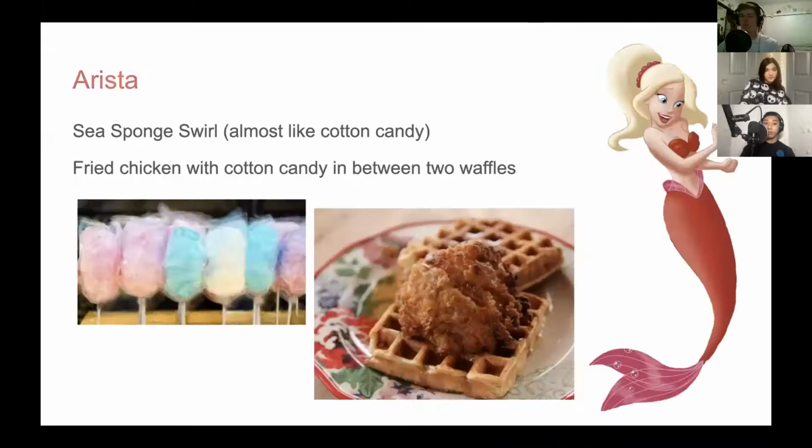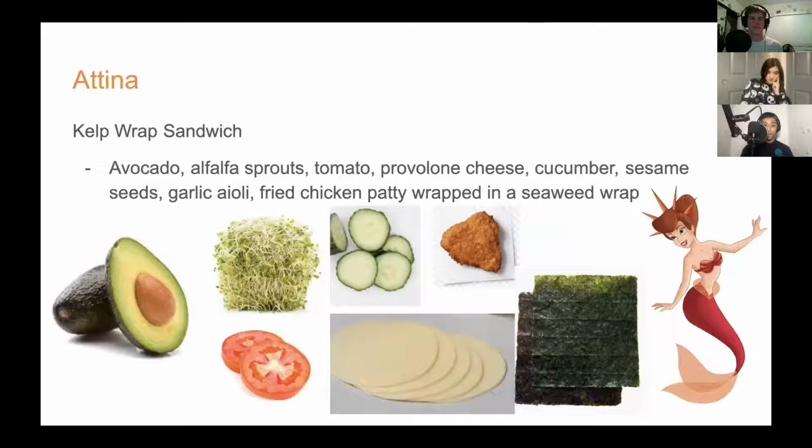So next up, we have Arista. And her favorite food is sea sponge swirl, which is described as cotton candy. So I chose to do fried chicken with cotton candy in between 2 waffles. So instead of syrup, it's cotton candy. Interesting. Okay, that's cool. And then we have Atina next, which she likes kelp wrapped sandwiches.